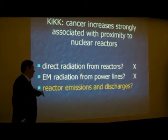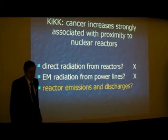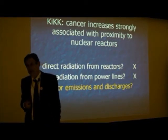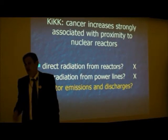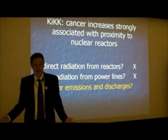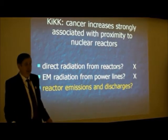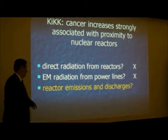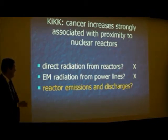But when it comes to emissions and discharges, because it gets inside you, you breathe it in, you eat it, you drink it, it gets under your skin. And once it's inside you, it stays there. And we don't have a very good handle, as I said, on what actually happens with reactor emissions and discharges. Next slide.